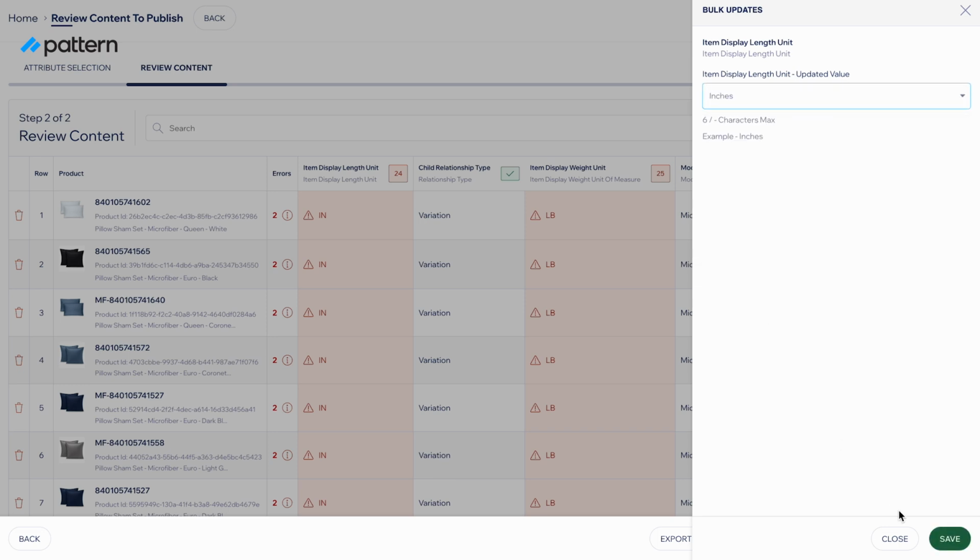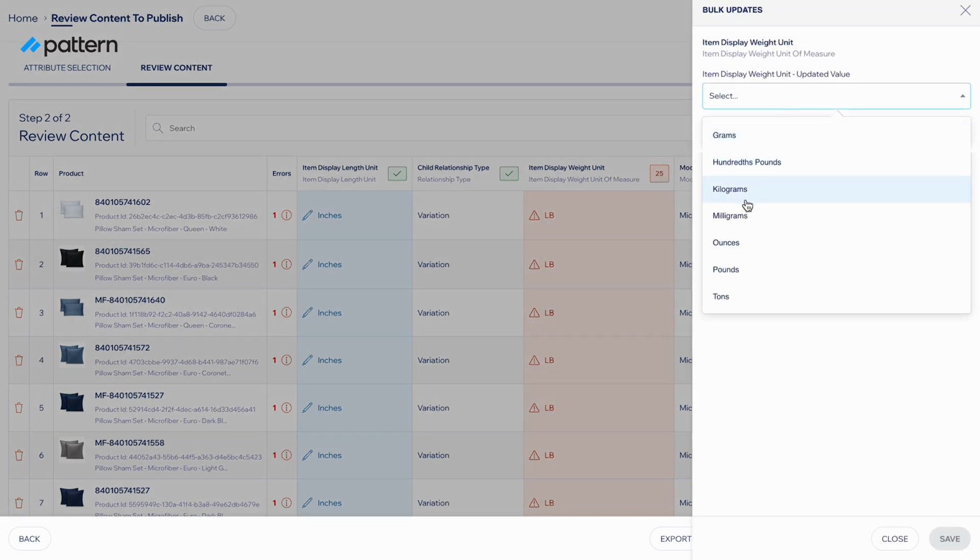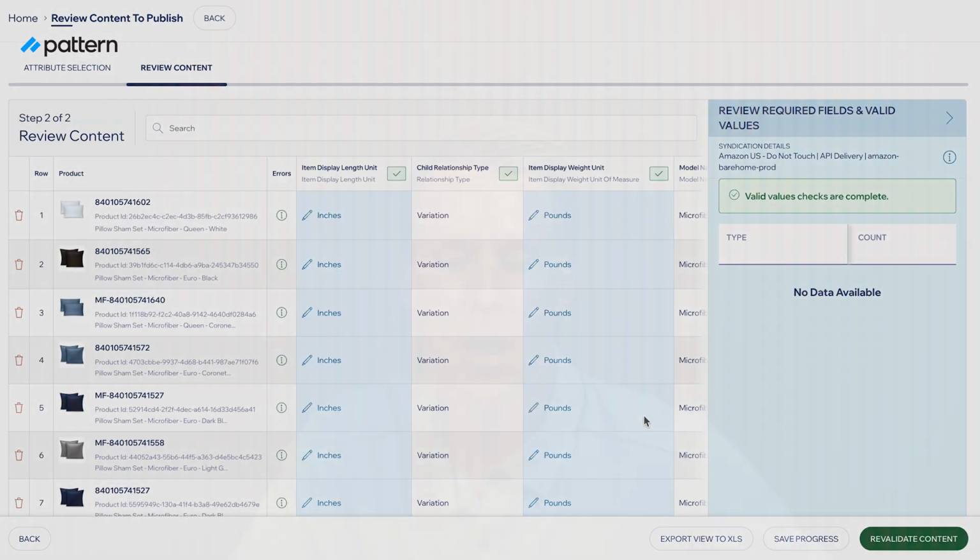Go ahead, save and update that, which is amazing. Again, item display weight, we're going to come in here. We're going to stick with pounds because I'm pretty sure that's what we use in America, and pounds it is, save. I would revalidate this. Again, we're doing the checks again with Amazon to make sure that when I push this, it's going to go through and it's going to have a really high rate of success. So these pre-flight checks are really, really powerful when it comes to syndicating to marketplaces.